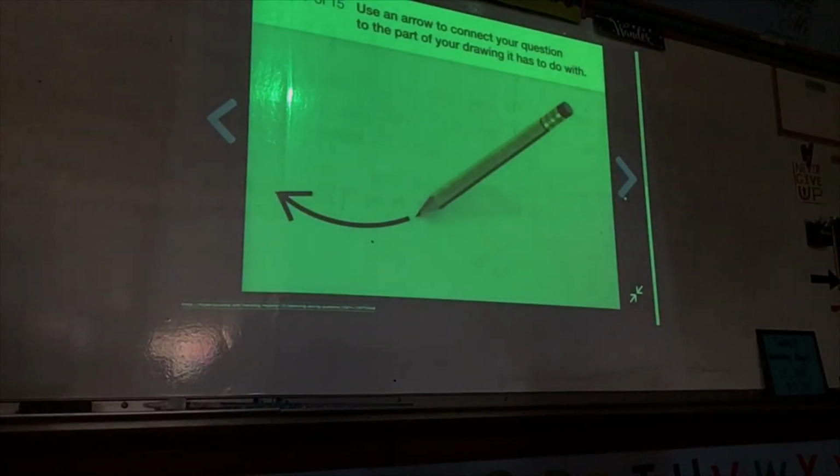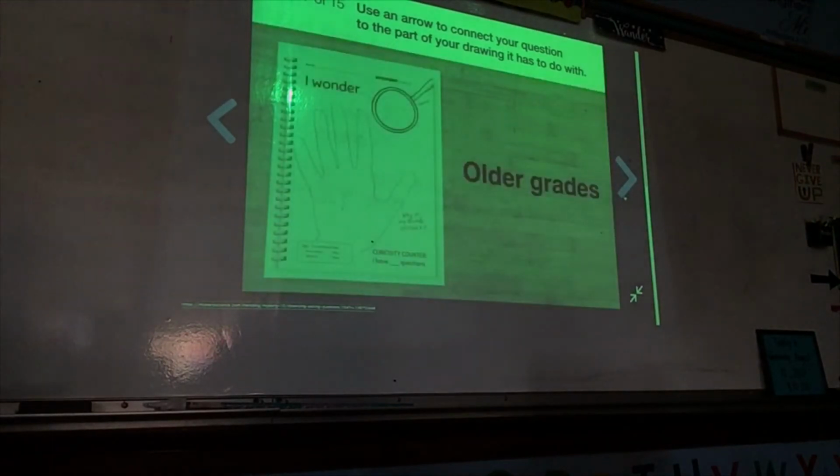You're going to be coming up with lots more questions. So here's a little tip. To help keep track of all the questions that you come up with, use an arrow to connect your question to the part of your drawing that it has to do with. For example, if you have a question about your thumb, draw an arrow between your thumb and your question.